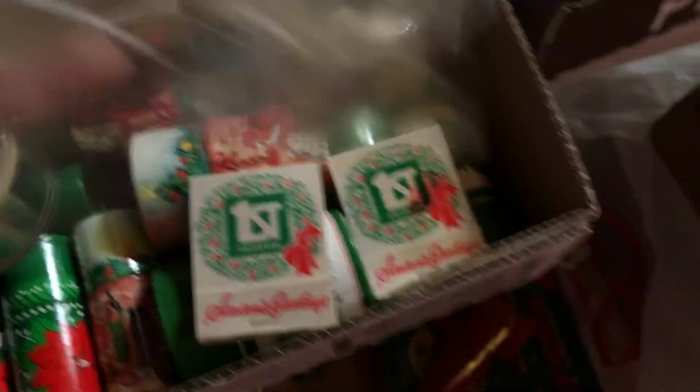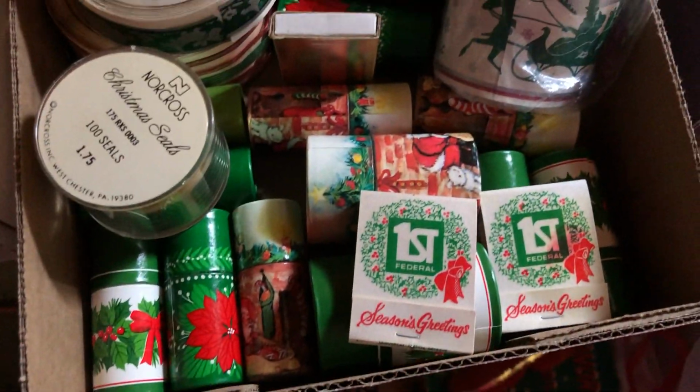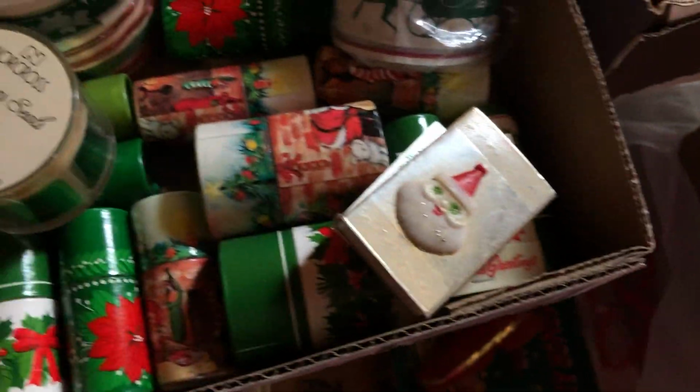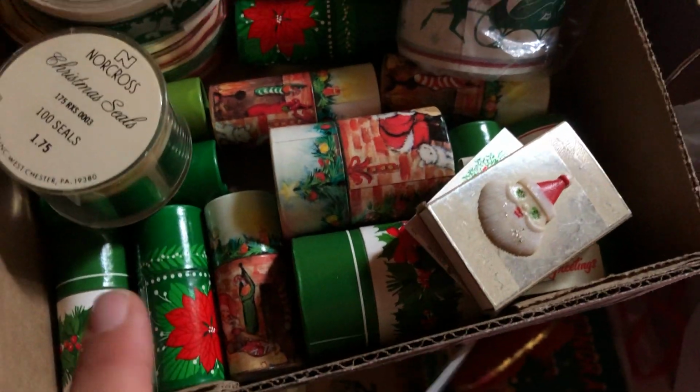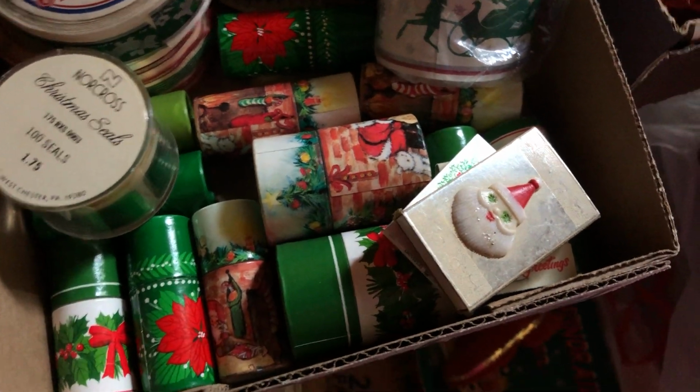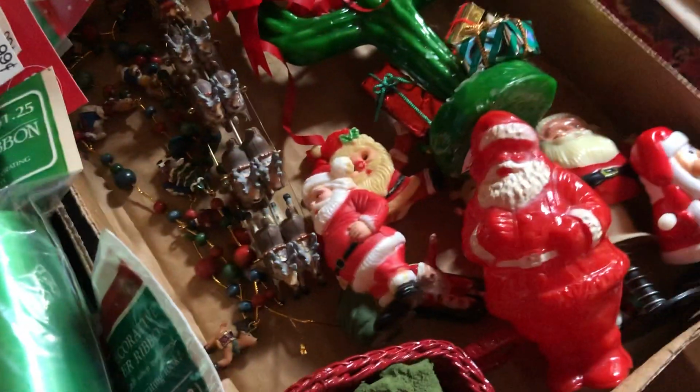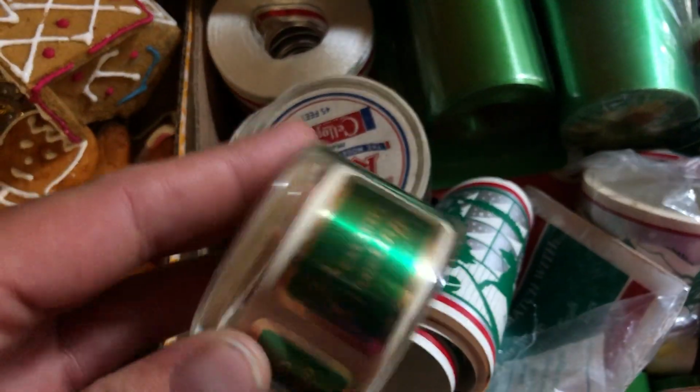These are vintage matches. The round ones are Hallmark. These ones are from a bank in Detroit. And those are Japan. Those I'm keeping, and I'll probably keep a couple of the Hallmarks. That's a new collection of mine. And then this is just all some ribbon and seals.